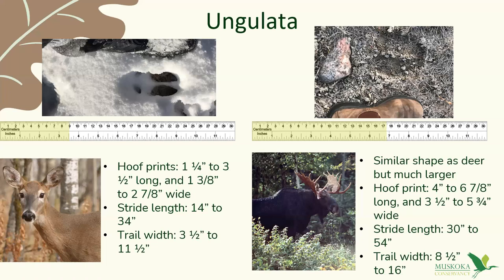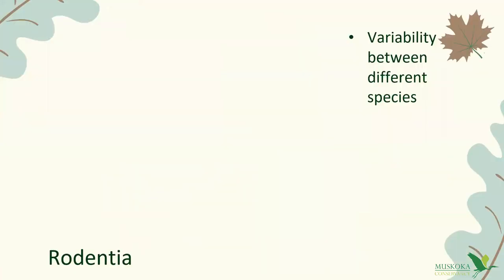For our moose, of course, they're gonna be a lot larger. So they are between 4 and 6 7/8 inches long. So quite a bit longer than those of the deer, and 3.5 to 5 3/4 wide. Their stride length will be much longer, of course, as well. So generally between 30 and 54 inches with a trail width of 8.5 to 16 inches. So pretty narrow again for being such a large animal, not a small animal for sure. So those were our ungulates.